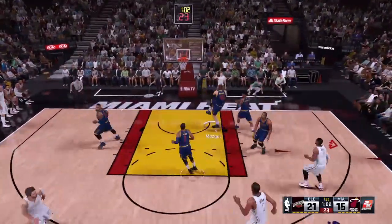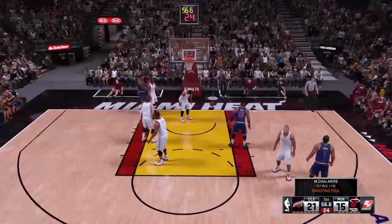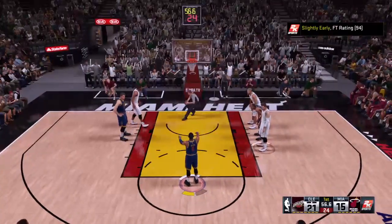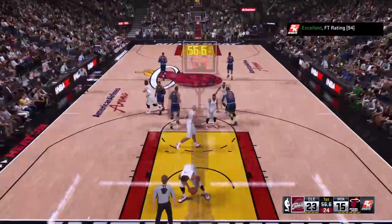Battier for three. Mozgov grabs the board. Boy, that's a surprising miss right there. He usually feasts on those wide open opportunities. Yeah, way to play in attack mode and get to the line. And, you know, the defense gets their money's worth from that foul, stopping the layup and not giving up the and one.